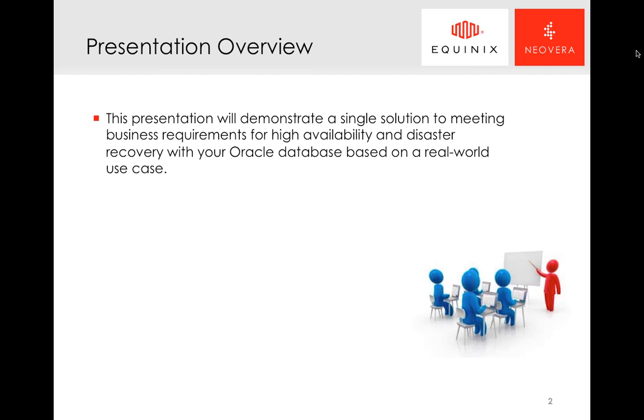Welcome everyone for joining us for today's presentation, Achieving High Availability and Disaster Recovery Across Multiple Data Centers with a Single Oracle Architecture. In today's presentation, I'm going to demonstrate a solution that we use in a real world use case to meet business requirements and high availability and some disaster recovery.